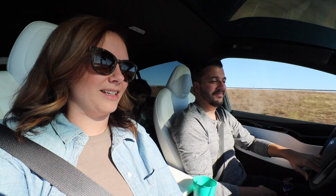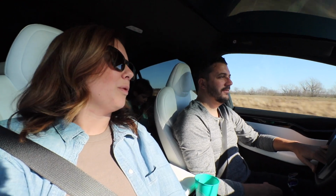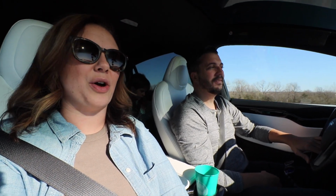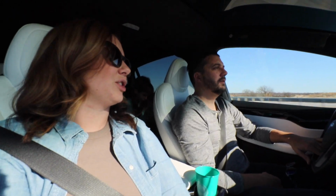Started out, we thought we might have to stop in Joplin, but it's gotten warmer. Everything's kind of leveled itself out after we got on the highway and got going. So we are going to be able to make it to the Rogers / Lowell / whatever version 3 Supercharger.